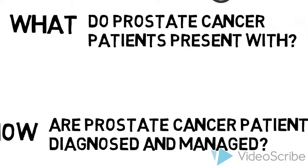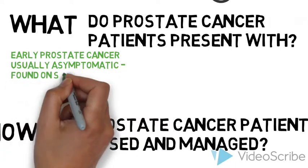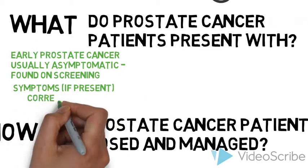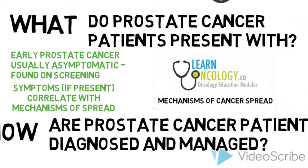What do patients with prostate cancer present with? Early prostate cancer is usually asymptomatic. As a result, most prostate cancer is found on screening. When symptomatic, the signs and symptoms of prostate cancer can mirror the 3 ways that prostate cancer can spread, as explained in the podcast on mechanisms of cancer spread.